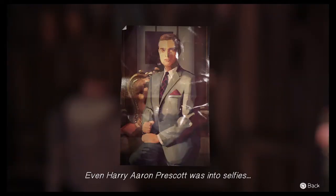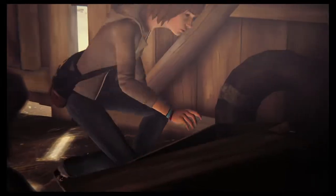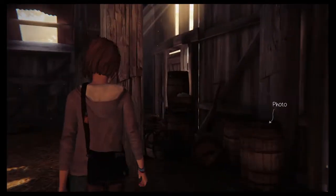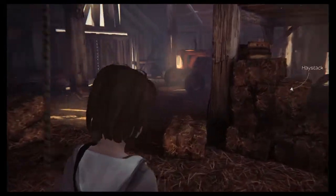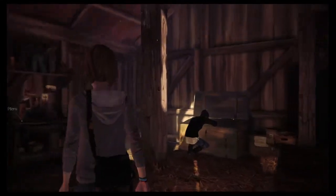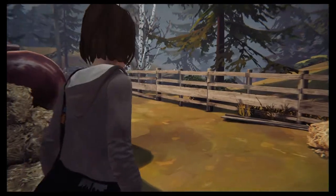Even Harry Aaron Prescott was into selfies. Who would have thought, huh? The tracks, the crate. I guess the Prescotts were just born bastards. Maybe going outside might help. Keep looking. Pretty sure this old pitchfork won't open a padlock. Try again, Max. Damn, lots of info here. I don't think there's anything else in here that can help me. I gotta go out. There's gotta be something here.